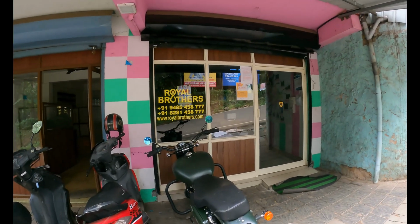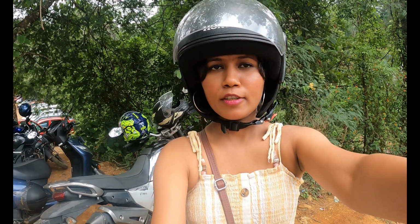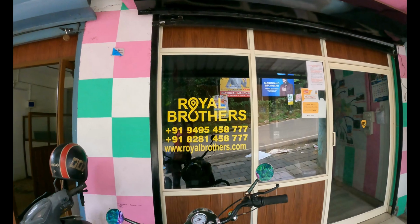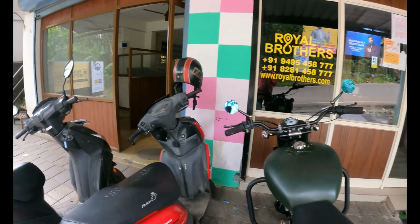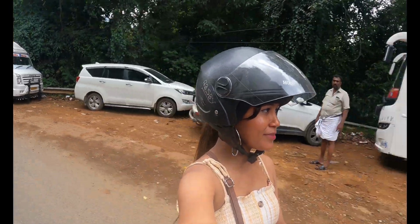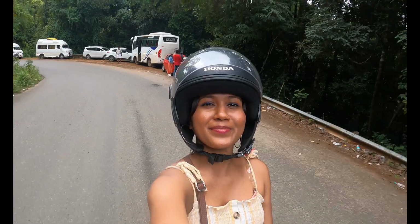After 1 hour of drive, we have reached Kalpetta city. So Kalpetta city is where we have rented our two-wheelers from Royal Brothers. And keep in mind, there is no offline booking. You have to book through Royal Brothers website or app.